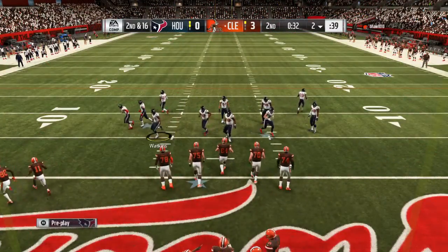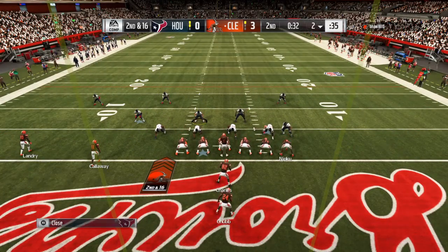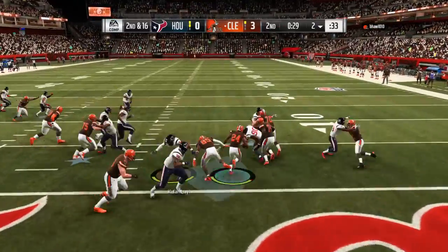Work to be done here on 2nd and 16 after the sack. A give. This is Chubb.